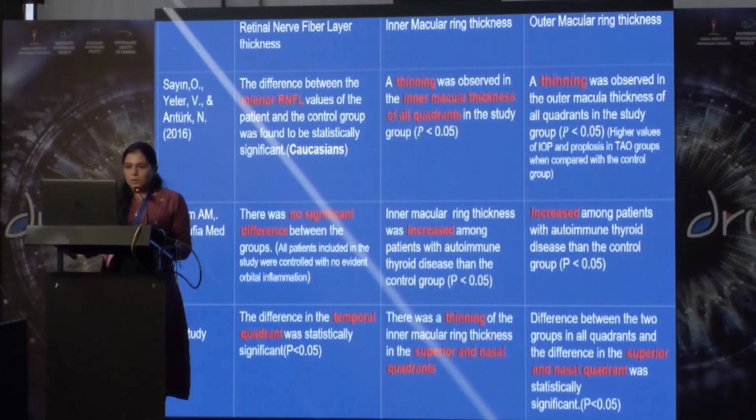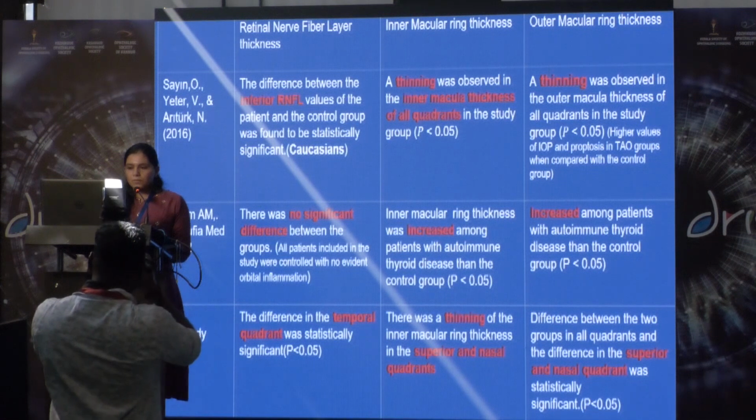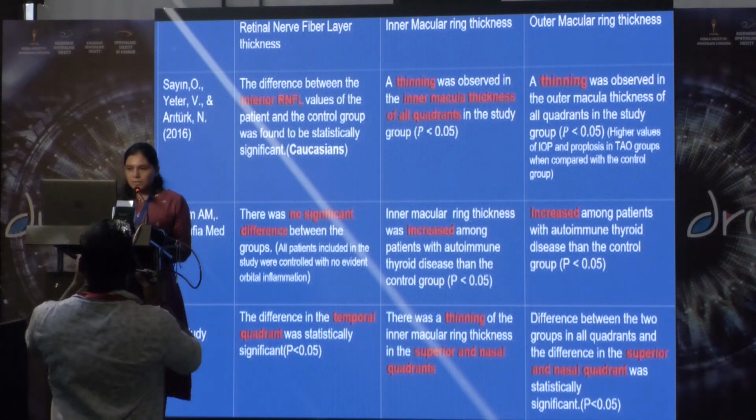Comparing this study to other studies, in a study by Sayan et al., the difference in the inferior RNFL values was found to be statistically significant, and in a study by Ibrahim and Menoufe et al., there was no significant difference between the two groups. And in our study, there was a difference in the temporal quadrant, which was statistically significant.